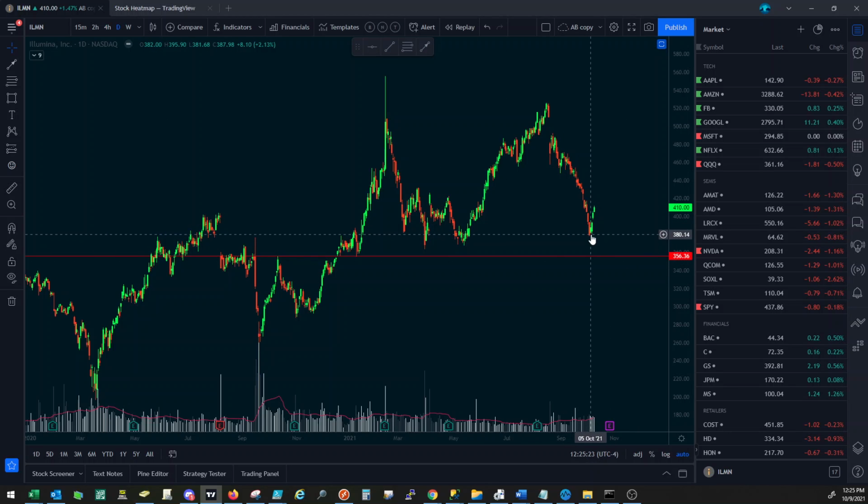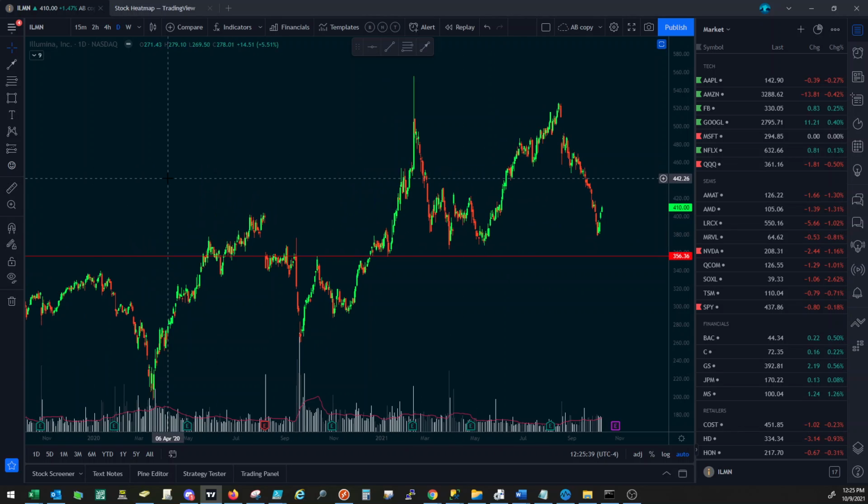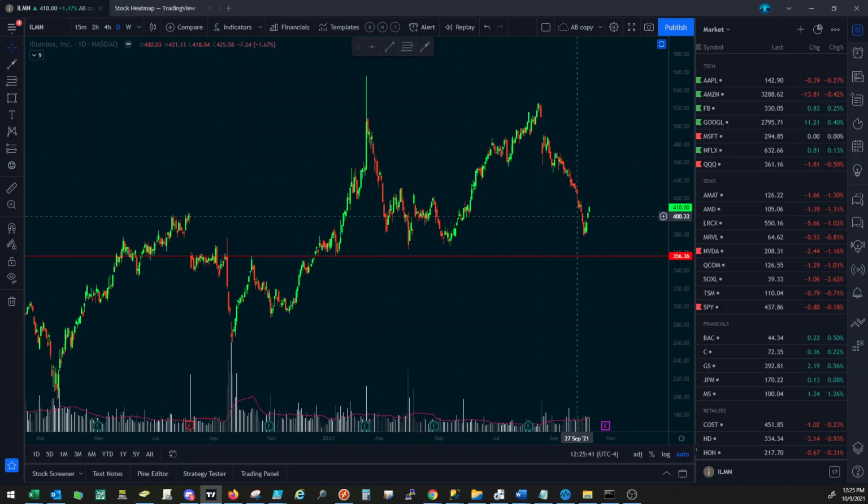I initiated a position down here at, I think it was 390. All right, so 390 is where I initiated a position here, and my first take profit on this is about 480. So just keep it on your list if you're looking to build a long-term portfolio.